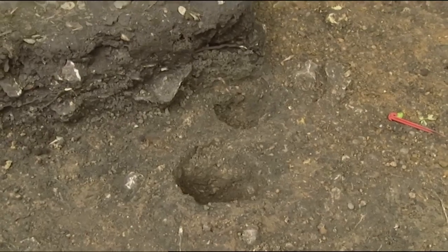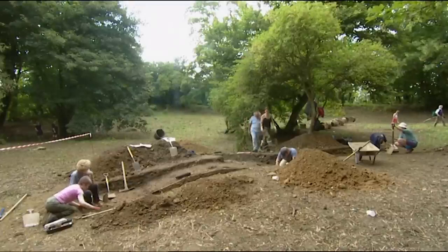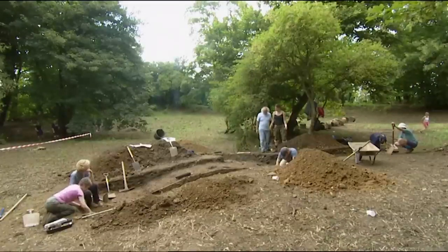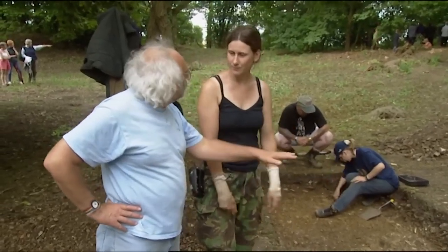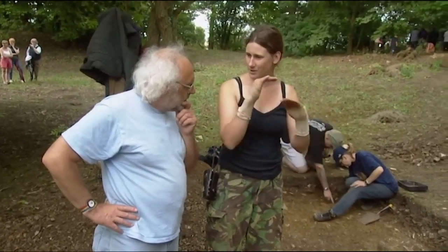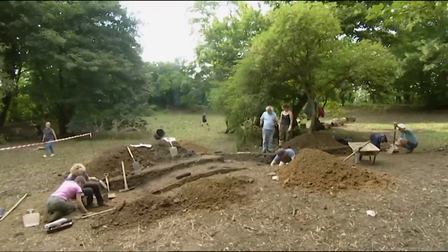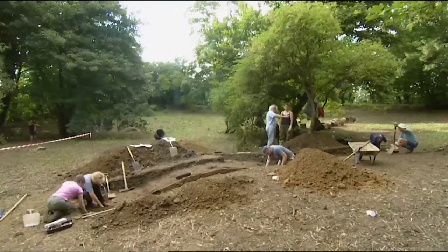Because although we've found a few small post holes, we're missing the big ones required to support a large building with a heavy tiled roof. We think it's a substantial building because we've got lots of tile. That's all the roofing tile that I saw earlier. Yeah, so you're going to need something pretty solid to hold those tiles up, aren't you? Is it likely that we've either missed it somewhere in here or that another timber slot like that was actually somewhere out over that way?